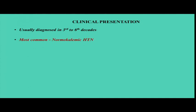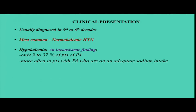Before we go to our case, let's review some of the clinical presentation. How do they present? They are usually diagnosed between the 3rd and 6th decades, and the most common presentation is normokalemic hypertension, with normal potassium. This is one thing we're missing. We always look for potassium with hypertension, and if potassium is normal, we don't worry about it. But the most common presentation is normokalemic hypertension.